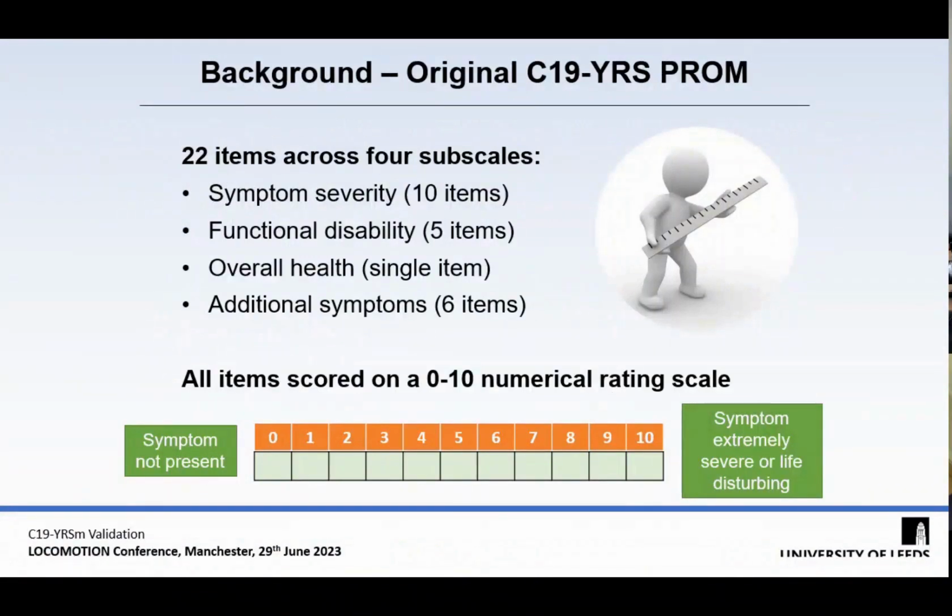I presented this work at the UK PROMS conference last week, which is patient-reported outcome measures, and I had some background about long COVID. I've cut that out because I don't think any of you need to know about that. So I'm briefly going back to look at the original C19-YRS, which is what I'm talking about today. This is all pre-LOCOMOTION.